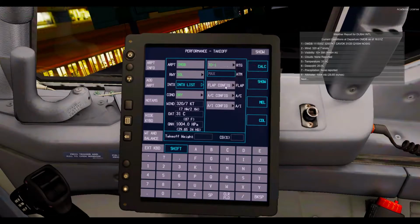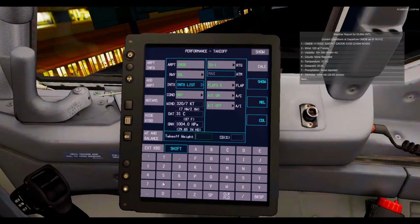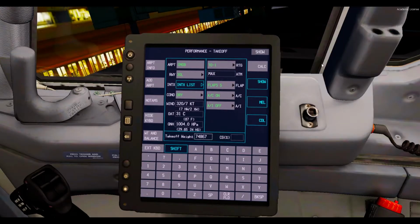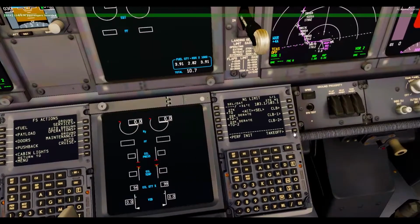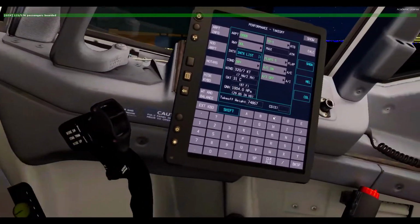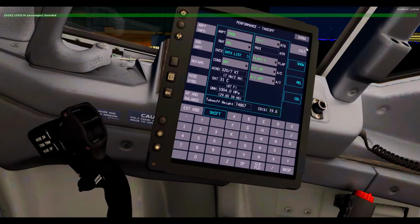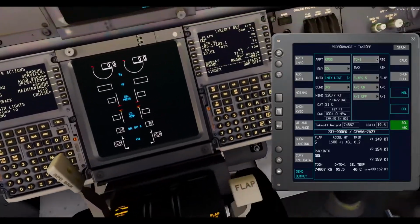Toga will be Toga 1, flaps 5, air conditioner is off. The takeoff weight is set to be 74867. And let's go and check the CG. CG is 19.6. And calculate. So the V speeds are 149, 154 and 159. Let's set it up over here.